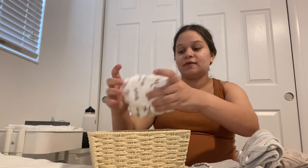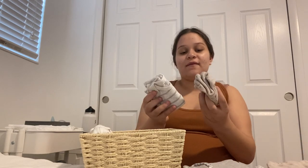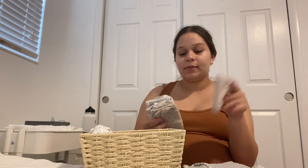Everything is size newborn again. But yeah, I have this sleeper, which I plan on having her in sleepers for nighttime. And then I just have a short sleeve onesie, one long sleeve onesie, and one pair of pants. So pretty minimal. And then I just have two pairs of socks. And then the Love to Dream swaddle.